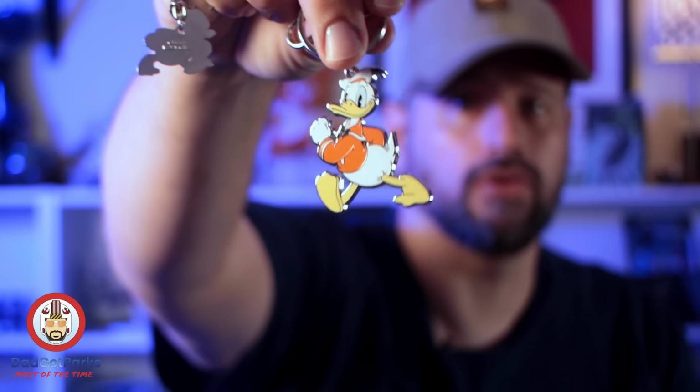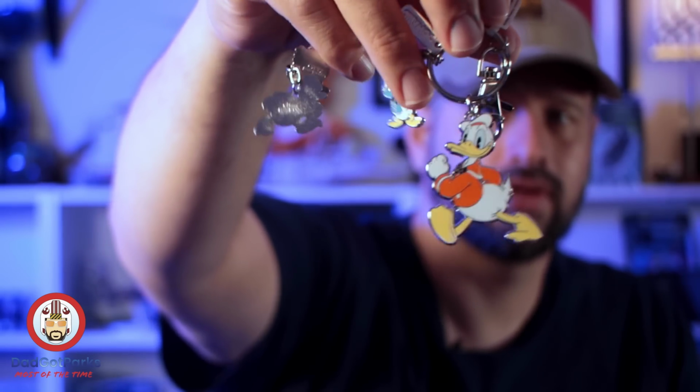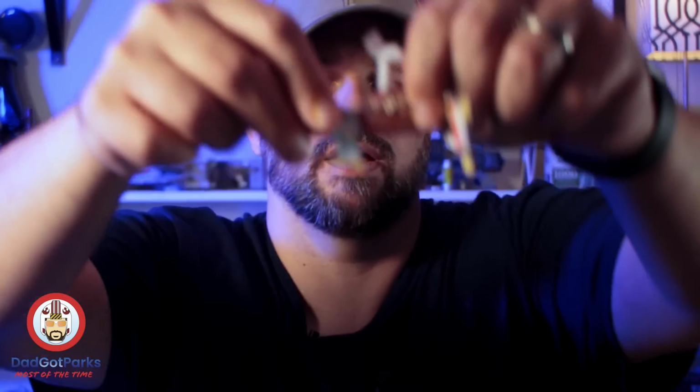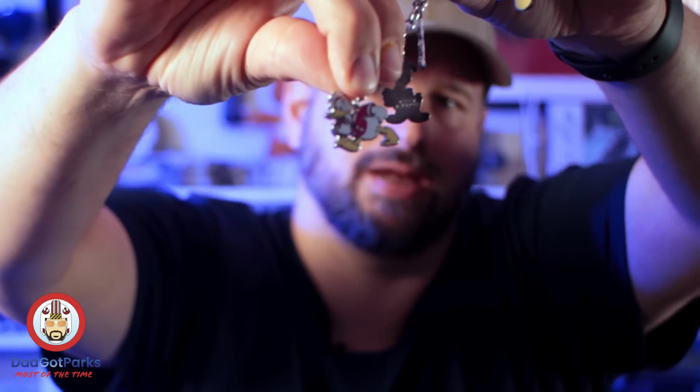Remember that Mickey Mouse and Pluto keychain that we found that has Mickey and a couple of Mickeys? Well, guess what? I found my boy Donald. Yup, there's a keychain version of it with Donald. He was $4.99. And then you get 3 awesome little Donalds. You get that guy. And Angry Donald. That was $4.99 and I had to have it because it's Donald and Donald's my favorite of the Fab Five.